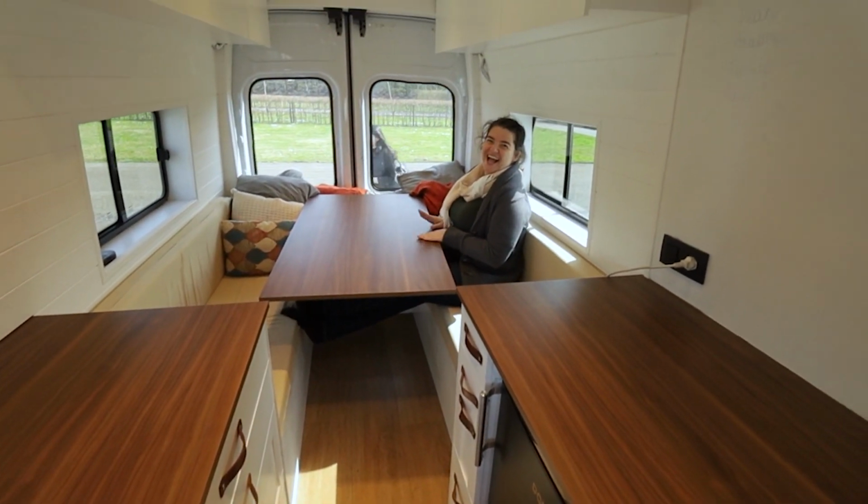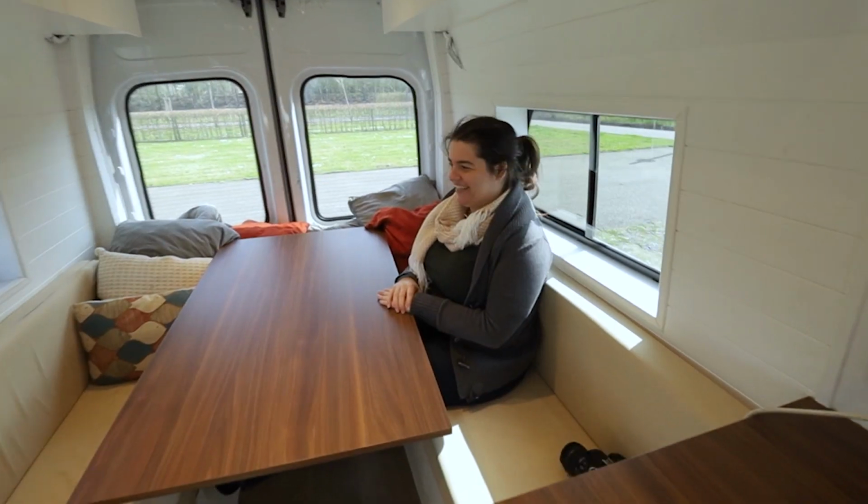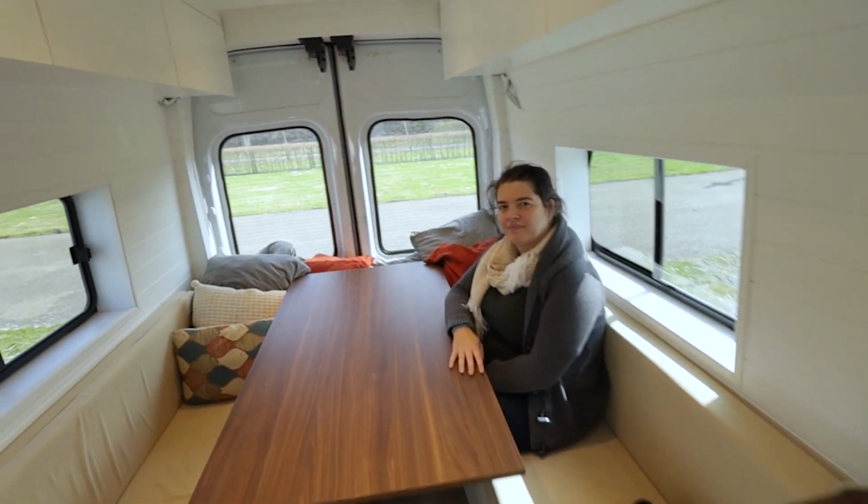Ta-da! How crazy is this? You cannot imagine how much nicer it is to live in a van when the van is entirely organized and clean. What's this and this? We were trying to hide that. Oh. Remember? Squeaky!